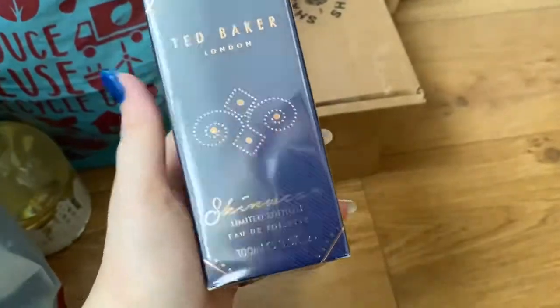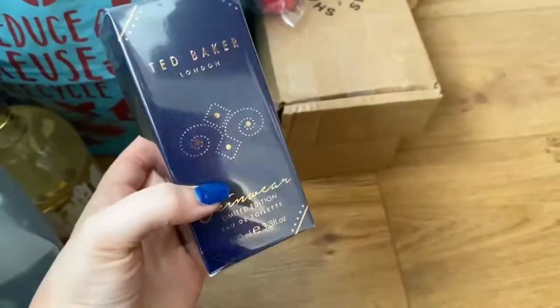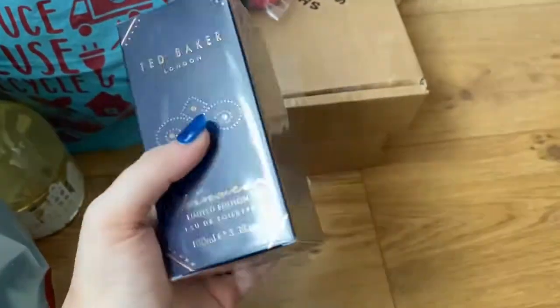I also got this for my granddad, which is just a Ted Baker aftershave. It's not an expensive one because I don't really know what scents he likes, but I thought the bottle was pretty, and yeah, just something to go with them bits I got him.